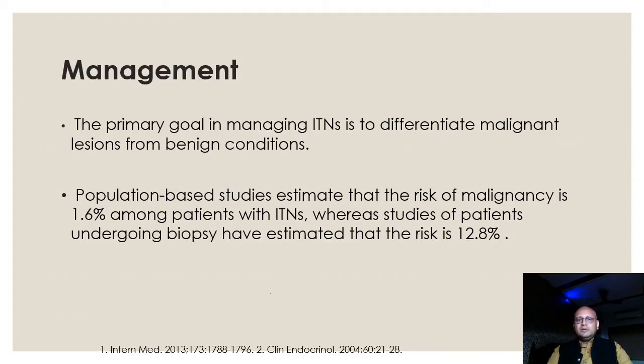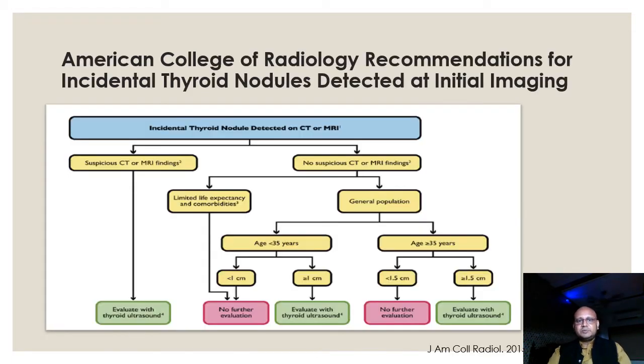Management, the primary goal in managing ITN is to differentiate, which is very crucial, whether it's malignant or benign, and that's the main concern regarding all of us. Most of our patients are terrified by these things only. So population-based studies have shown that risk of malignancy is 1.6% among patients with ITN, whereas studies of patients undergoing biopsy have estimated the risk of 12.8%.